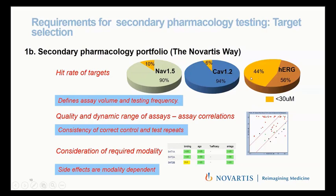So in case of hERG, we have a high hit rate. For calcium and sodium, we have lower hit rates. Therefore, we basically design what is the volume for testing and what is the frequency. So we test for hERG weekly, but we do not do the same for the other two channels, and we test for hERG at a very high volume and much less for the other two to save money and also to have the high speed when necessary and the lessened speed if it's not.